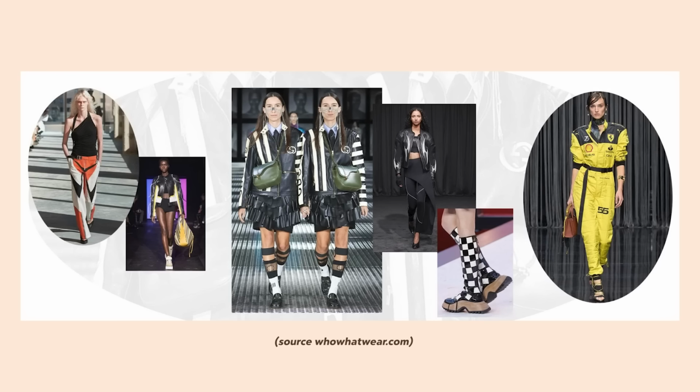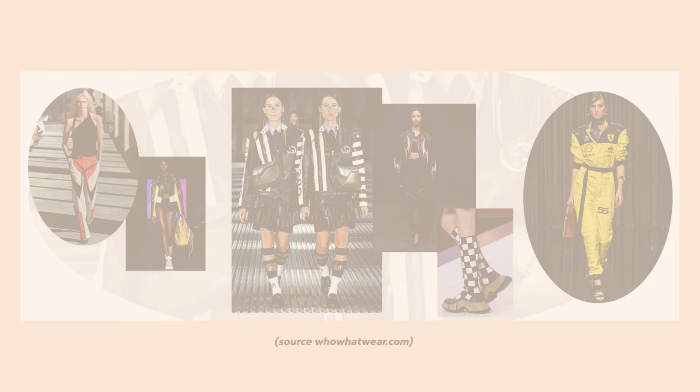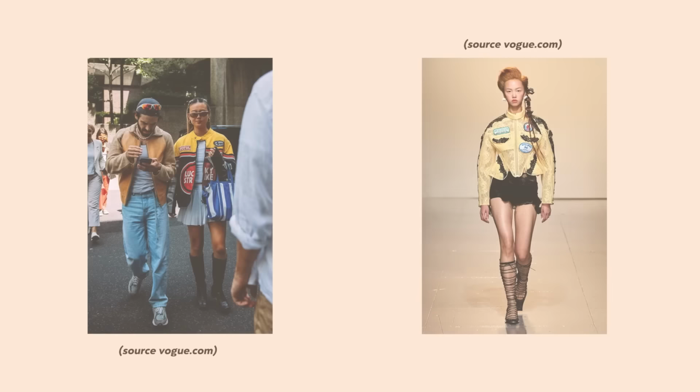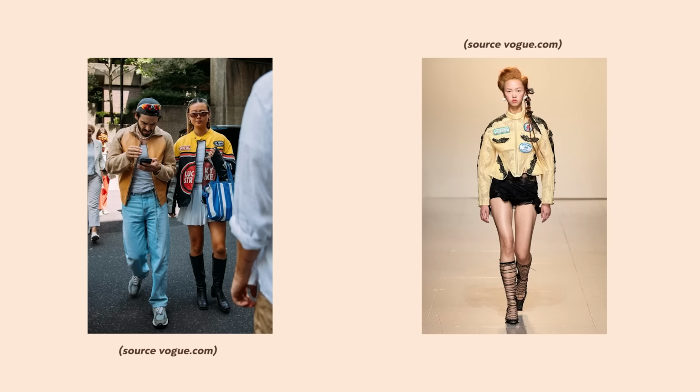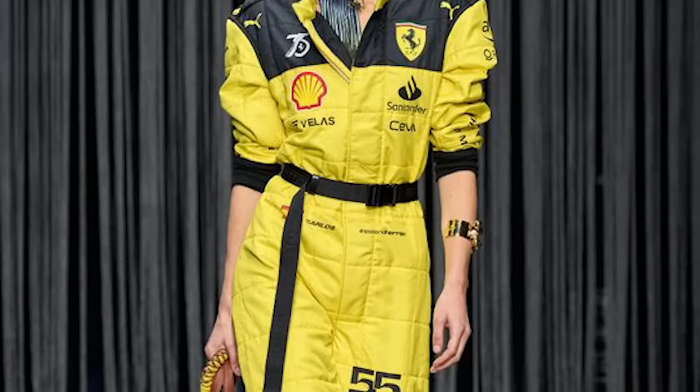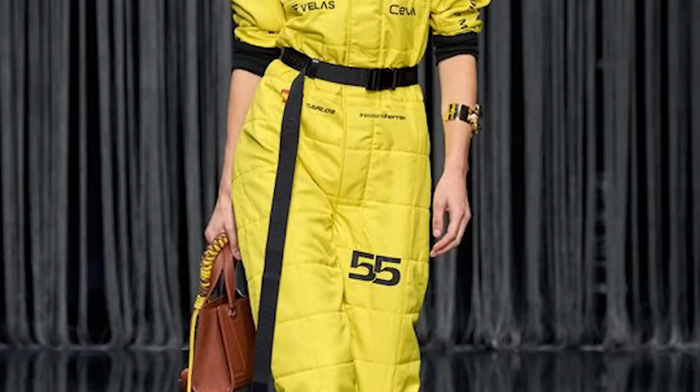Okay, the next trend is moto-inspired. So like motocross, driving, racing, motorcycles, that kind of stuff. It's a no from me. I don't know if the examples on the runway and street style were quite extreme, but to me it feels a bit costume-like, and I think that's why I don't like this trend. And maybe also because the colors are so bright, like the bright yellow and the bright red. It's just not colors I tend to wear myself, so I think that's probably why I don't like it.